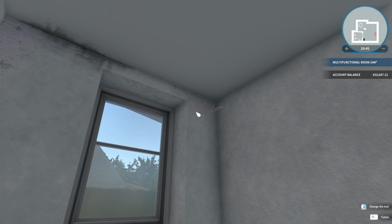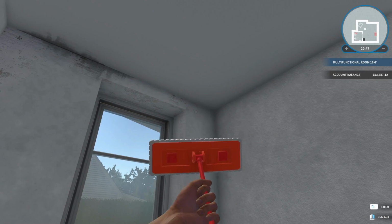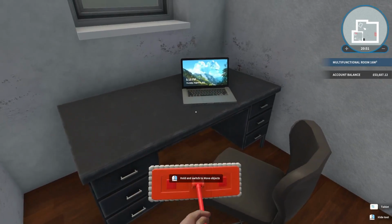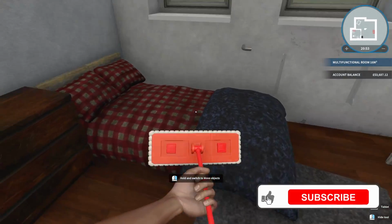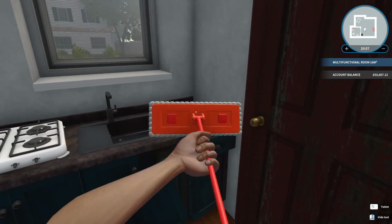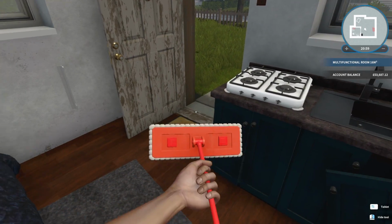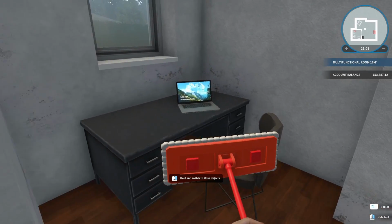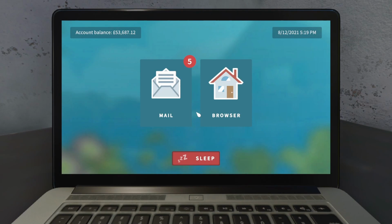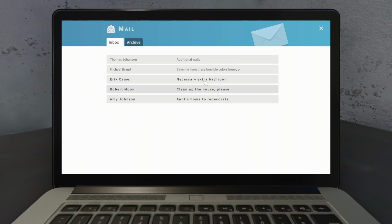And let me just get the cobweb out of the way first, anyway. I've cleaned one bit now, so I may as well. I think I had cleaned everything else in here anyway. There we go. Beautiful, shiny and new. Right, onwards and upwards. 53,000 in the bank at the minute, so got loads of dollar. See if there's any work around for us.